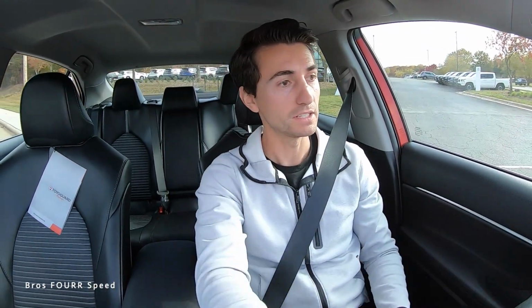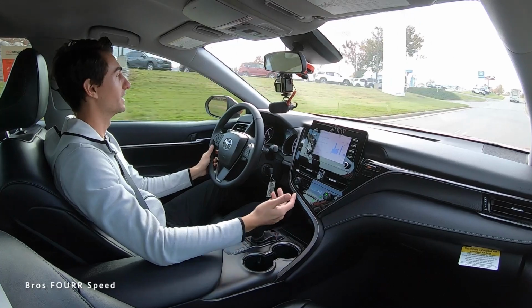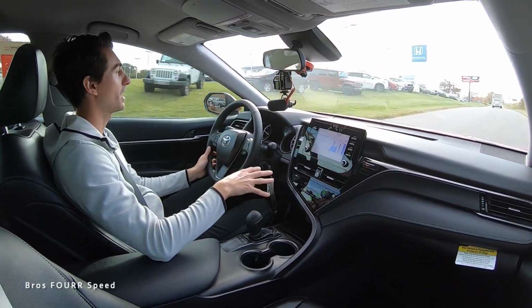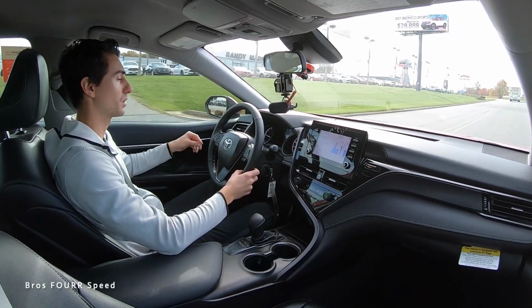Getting up to some speed now. Not bad for the 4-cylinder. I'm not giving it too much gas to rev the engine crazy. That's 45 miles an hour without really thinking. So it's a nice peppy power plant. You don't really tell it's front wheel drive. If you give it a little bit more gas, you might feel just a little bit of tire squeal. But the 8-speed seems to do a good job delivering the power and shifting.